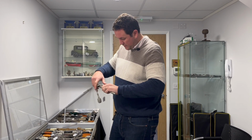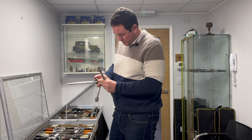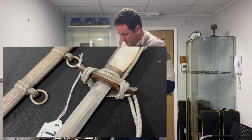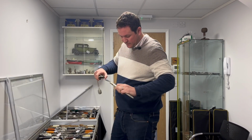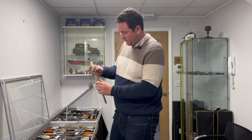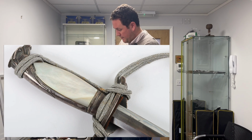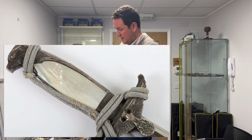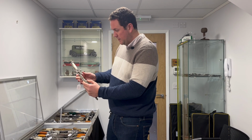But again, very, very nice example. This one made by Alcoso Solingen, one of the more common makers for the government official dagger. But again, just a very, very nice, clean example. If you're looking for a government official, it really is a nice piece. One of my favourite designs of German dress dagger with the big eagle head. I think it's a very iconic looking dress dagger of the Third Reich.